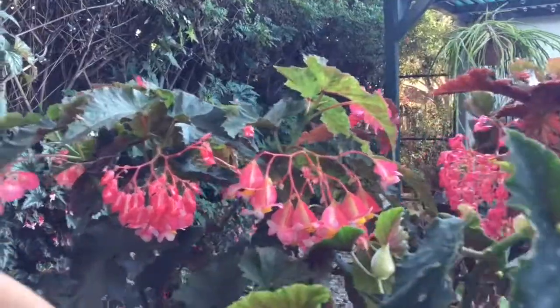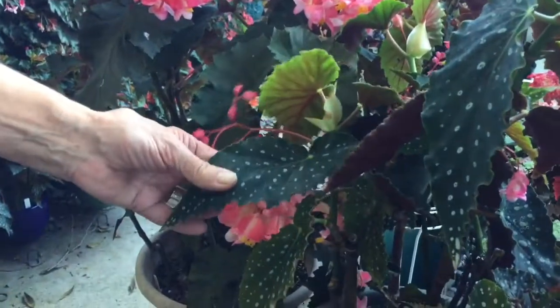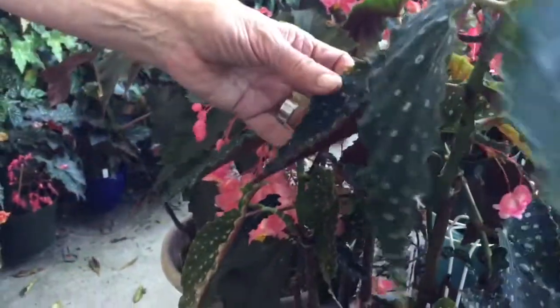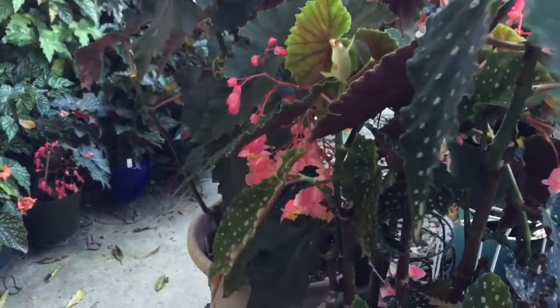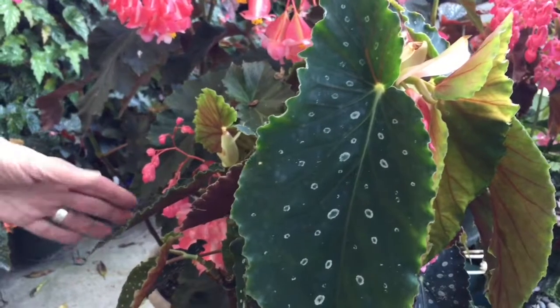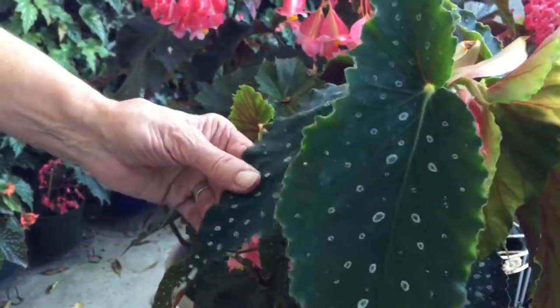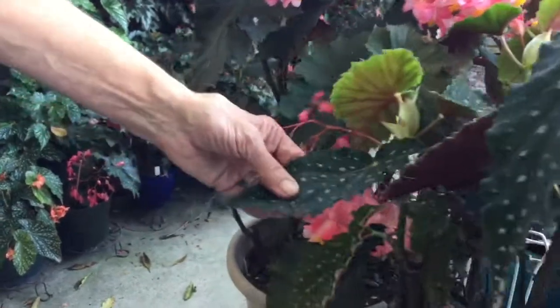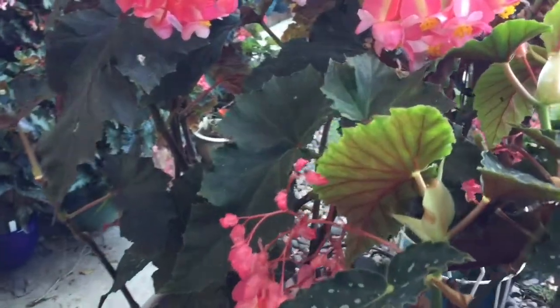Nice. This plant is Talyn Flaherty, named after Mike Flaherty's daughter, Talyn, I believe by a hybridizer in Florida, I'm not sure which, but I love it because it has very thick leaves. I like thick leaves on begonias. It looked better last year, and this year it kind of struggled a little bit, but we have had some hot weather, but I just love this plant.